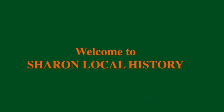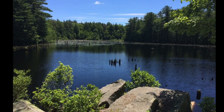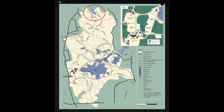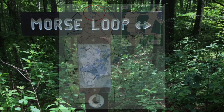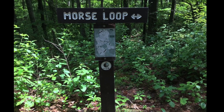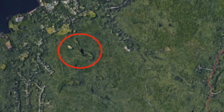In this video, I would like to tell you a little bit more about one of my favorite places to hike. It is part of Borderland State Park and it is on Morse Loop. Morse Loop is the northern side of Borderland and it is called after Mr. Morse, Robert Morse, who donated many acres to Borderland State Park. This is the pond that I would like to tell you about.